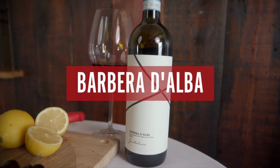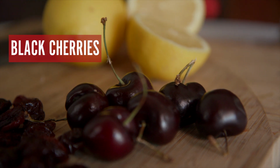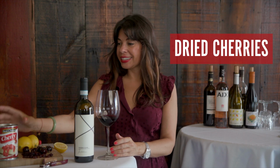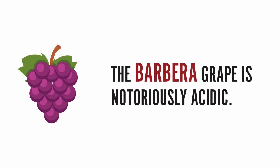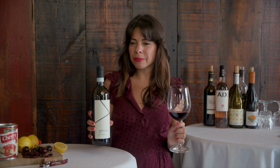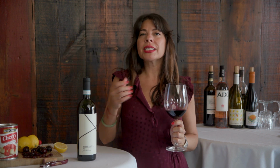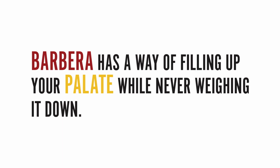I brought this Barbera d'Alba with me today. I also brought, as usual, black cherries, dried cherries, and canned tart cherries to practice smelling. The Barbera grape is notoriously acidic, but it also has these beautiful deep black cherry notes and brambly blackberry notes, as well as this rustic earthiness that, when accompanied by that striking acidity, makes the wine feel almost chewy and juicy on the palate. Barbera has a way of filling up your palate while never weighing it down.